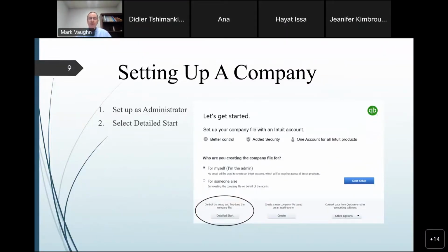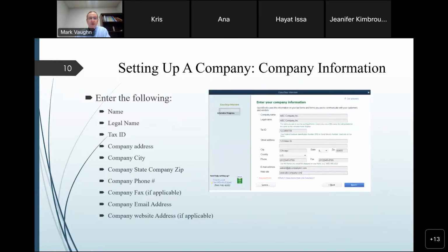Now, if you had one, then you could collect the create, which is in the middle there, and that would show you the ability to map off of another company that already maybe has some of the profile that you want. But normally you're going to want to start with this detailed start, starting from scratch, from square one, to get things going. The first screen then is going to produce an interview process. QuickBooks does an incredible job trying to make things simple for you. And so they give you this interview process to get through setting up the QuickBooks file.